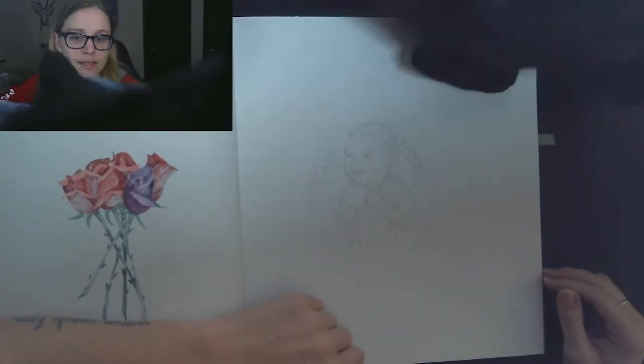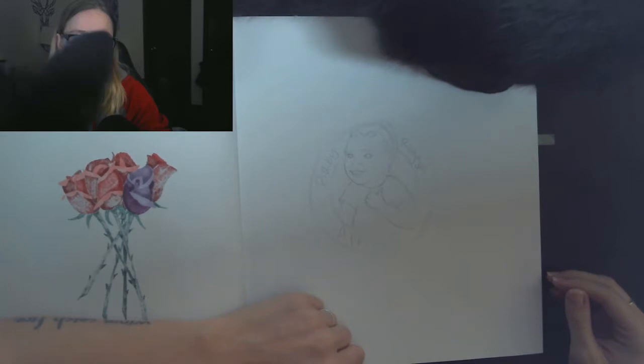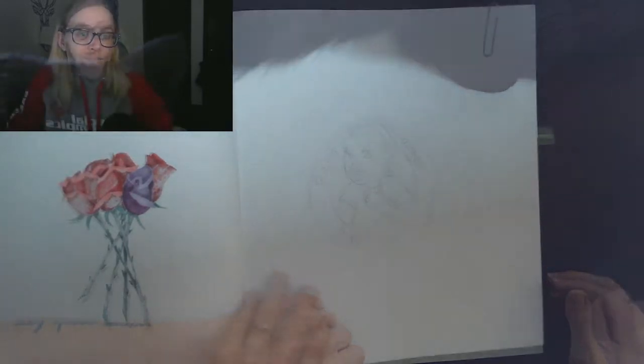I've got a cat blocking the light. This is my life.